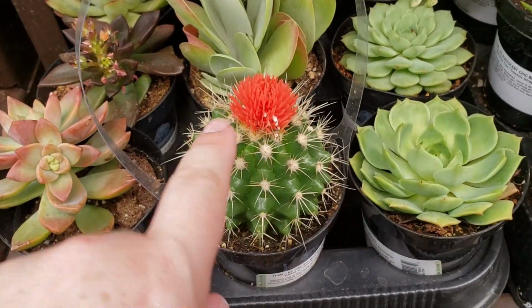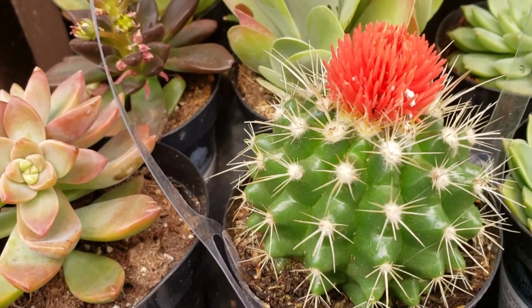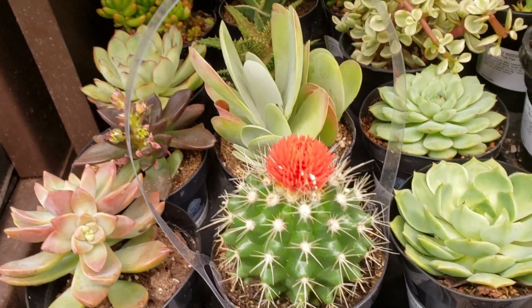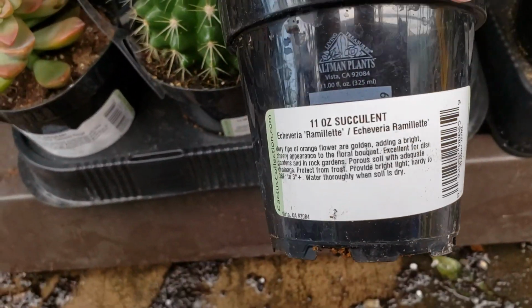And I hate when they do this too, when they glue these fake flowers on the cacti. Like, really? Is that necessary? That and the painted aloes. I hate that. Treveria Moletti.